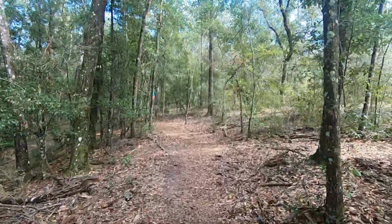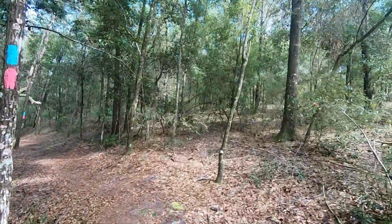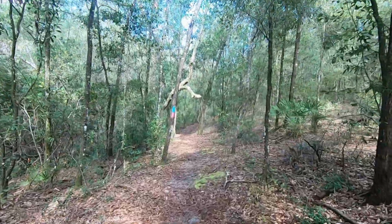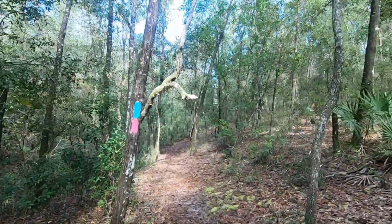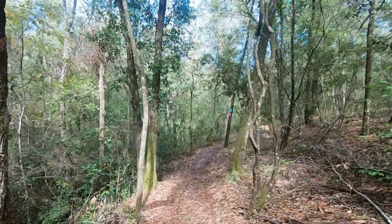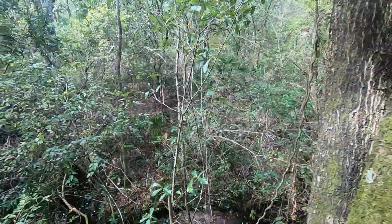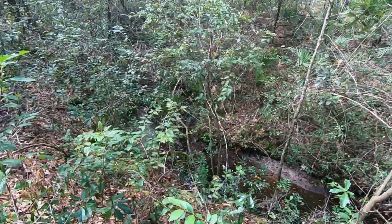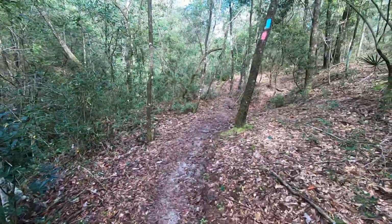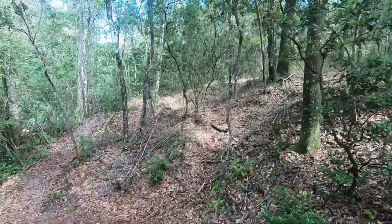This is the beginning of the Pioneer Trail. Still a short little area of shared. And we're starting to definitely get some ups and downs here through the woods. And first look at a little creek down here. You can hear the water. This is nice.